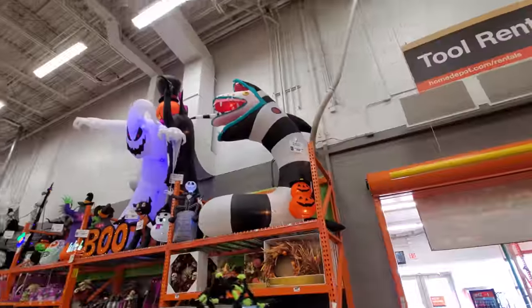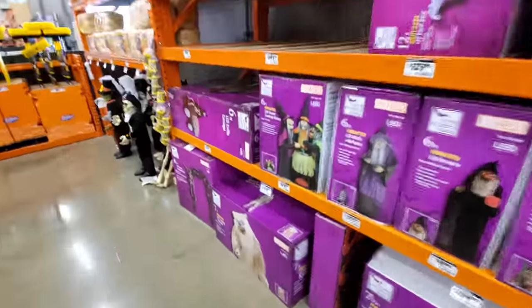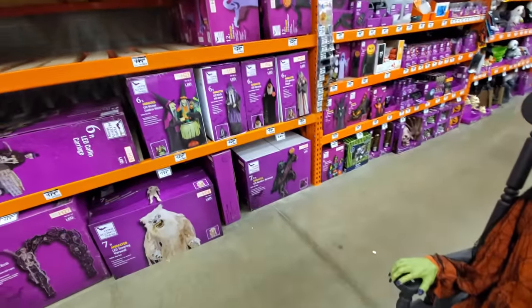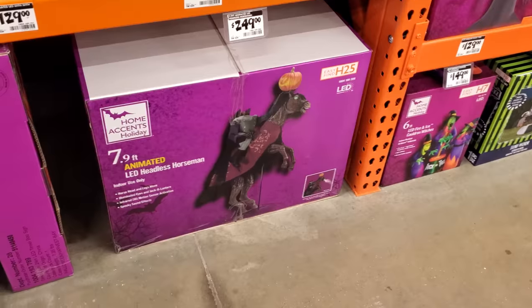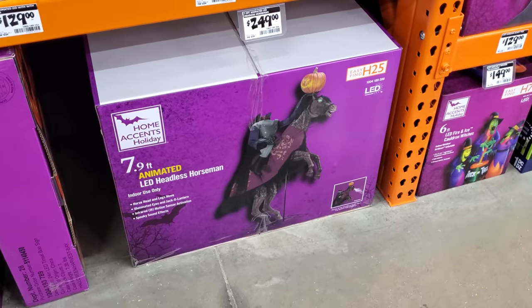Let me go see if I can find it in a box. Looks like these are all their inflatables right here. I do not see the sandworm. However, I do see an awesome headless horseman. Look at this thing. I love the headless horseman. That is sweet. 8 feet tall.